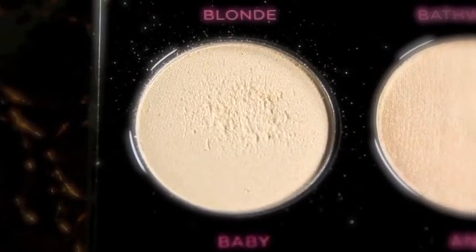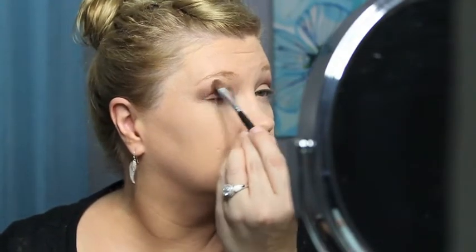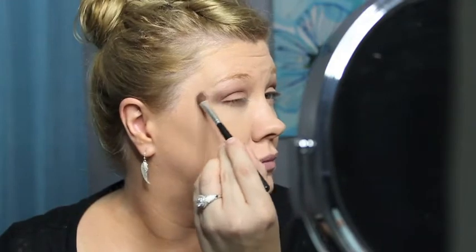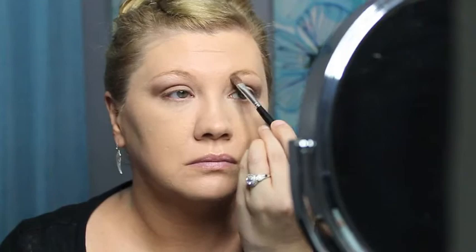For my brow highlight, I will be using the color Blonde, and I will just be applying that to the arch of the brow and out. I'm also using a flat shader brush for this, but you can really use any type of brush that you like. And I like a strong brow highlight, so I am dipping into that shade quite a few times.